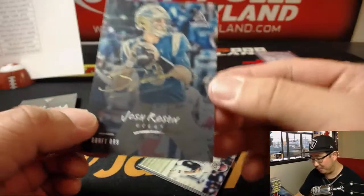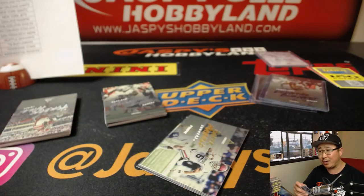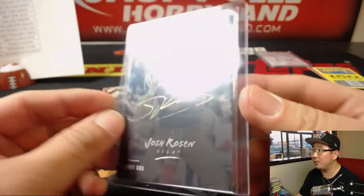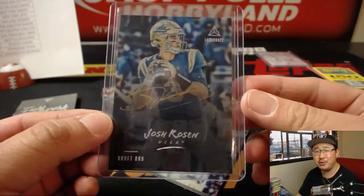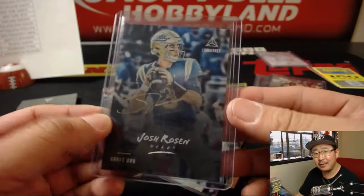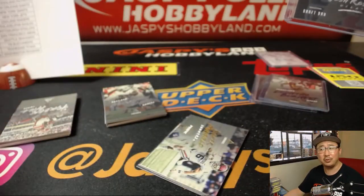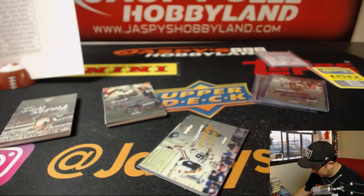And wow, the Chosen One, Josh Rosen, gold ink autograph. That looks great on that UCLA jersey right there. That powder blue and gold. I'm a product of the UC system, so by default, I support UCLA. It's a good public school. That goes to James Harper, the Arizona Cardinals.